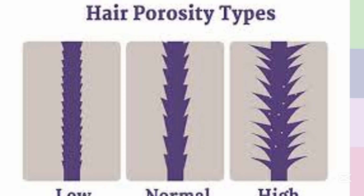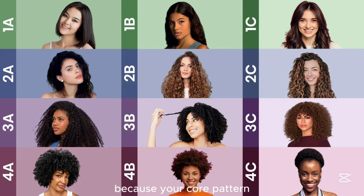density. Because your curl pattern is just one piece of the puzzle, and I will go further to insist, even if you and your best friend, cousin, sister, twinnie have the same hair type, always test and see what works for you, and what doesn't work for you, throw it out the bush. Nobody is going to blame you for it.